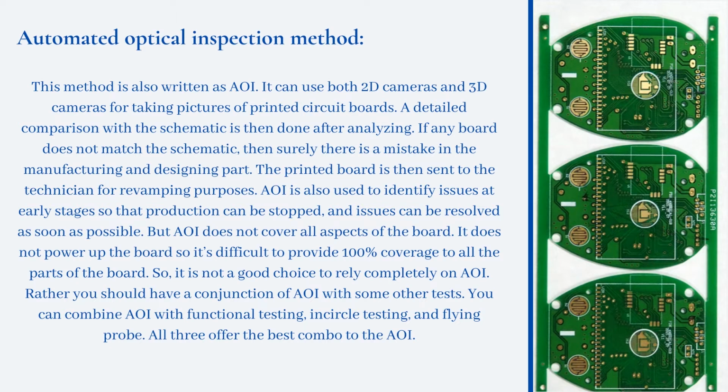But AOI does not cover all aspects of the board. It does not power up the board, so it's difficult to provide 100% coverage of all the parts of the board.